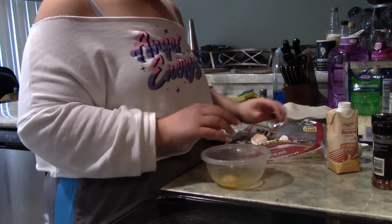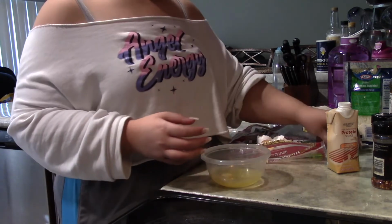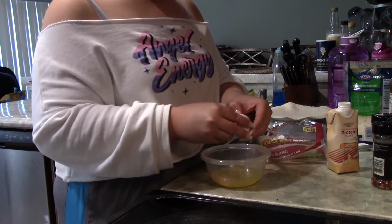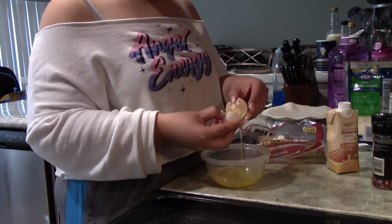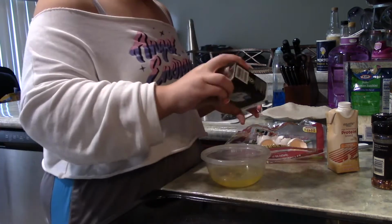So I'm going to go ahead and mix that up. Feel free to use just 4 egg whites if you want to just save on calories. But this is what I'm doing today, because sometimes I like to switch it up. And I'm going to go ahead and season them up. You can use whatever seasoning you want.